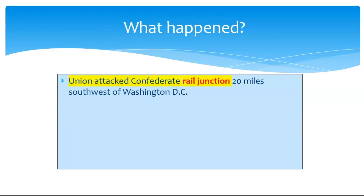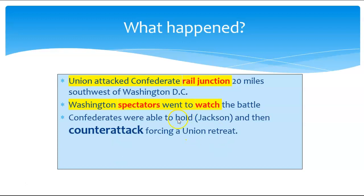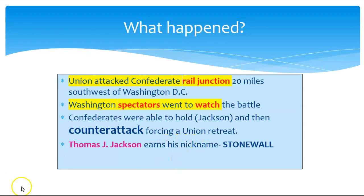Some of the things that we should have, I already talked about that, is amazingly there were spectators that came to watch the battle. The Confederates, as I had mentioned, were able to hold, and then they counterattacked, forcing a Union retreat. And that's when Jackson was basically complimented by his soldiers, who somebody said, there he is, standing like a stone wall, and the name stuck. And so he becomes Stonewall Jackson from that point on.